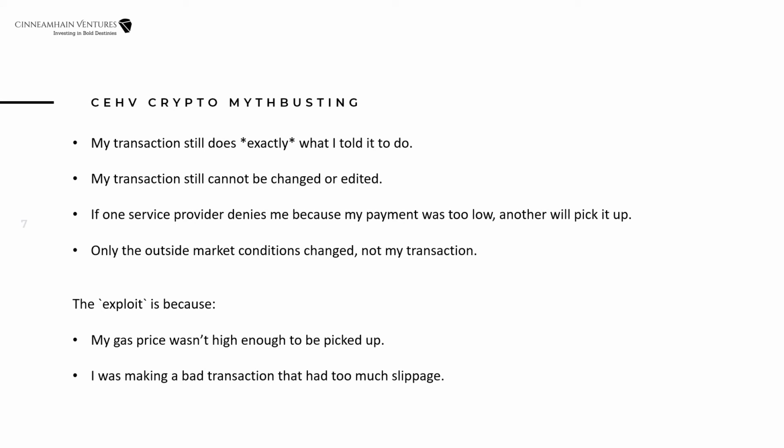To recap, even though in an MEV sandwich attack, my transaction takes place exactly the way I told the system to do it, it cannot be changed or edited, it cannot be modified, and it cannot be censored. If one service provider denies me because my payment was too low or because they wanted to take another action instead, another will pick it up. It is an open bid marketplace. The only thing that changes is the outside market conditions, not my transaction. I am the only person to have sovereignty over the contents of my transaction instructions. The exploit instead takes place because of how I formed my transactions.